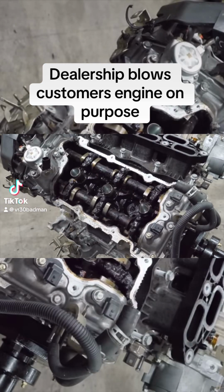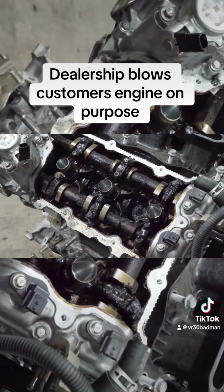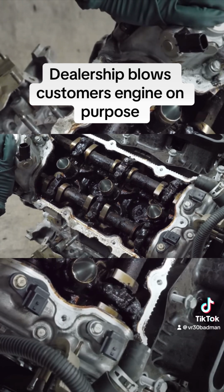Oh yeah, that's bad. That's bad. I wonder if this person changes their oil any better now after replacing a $4,000 or $5,000 engine. Probably not. Nobody learns from this.